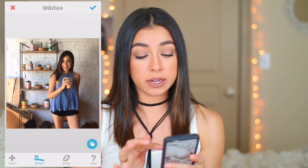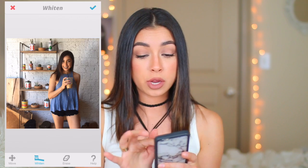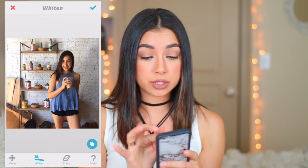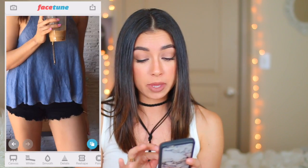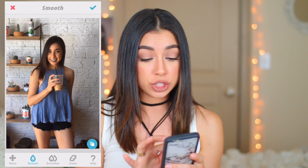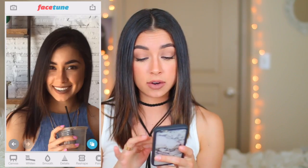So I always pop my image into Facetune first. If I want to whiten up anything, I will take the whiten tool and make, for example, this section a little bit whiter. If it's looking a little bit weird or a funky color, I will just take the little tool and whiten it. That looks good. If I have, for example, a pimple or bumps on my legs, I will take the smooth tool and just rub that over my legs and my skin a little bit. Usually my face does, but in this picture, it doesn't necessarily.